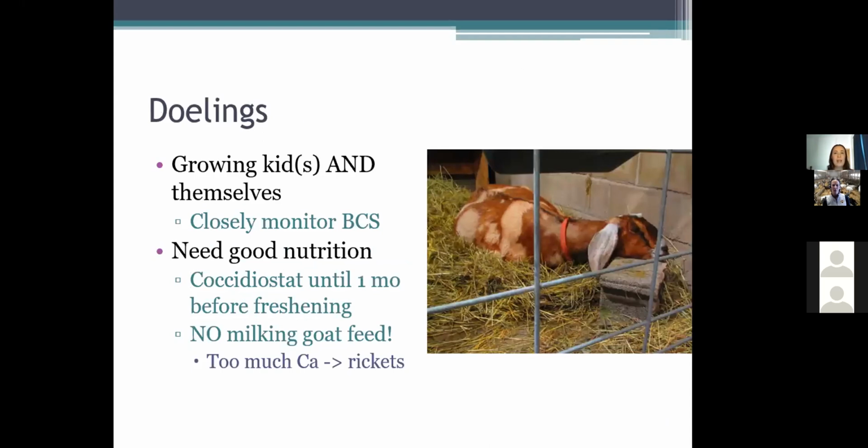Okay, now one thing I wanted to touch on would be the dolings or the yearlings. With them, they are both trying to grow their own kids and they are still growing themselves. So dolings have a lot higher energy requirement than our pregnant older does, because we still want them to grow. We want them to reach their maximum genetic potential. So they typically will need grain throughout that quote unquote dry period, even though they're not dry, because they are growing. A lot of farms will leave a coccidiostat in until about a month before they're due.